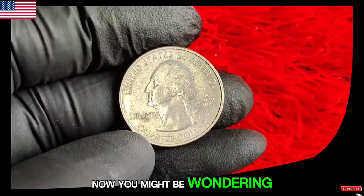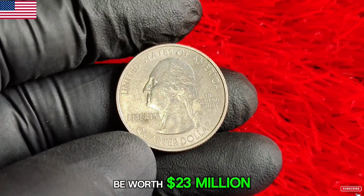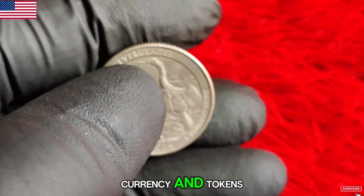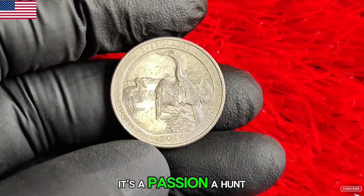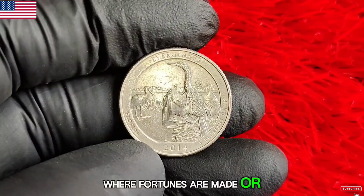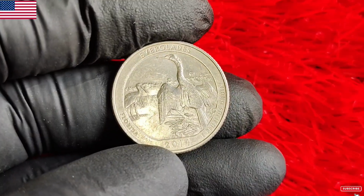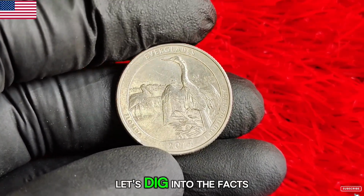Now you might be wondering, how can a modern quarter minted just a decade ago be worth $23 million? The answer lies deep in the world of numismatics, the study and collection of coins, currency, and tokens. Numismatics isn't just a hobby. It's a passion, a hunt, and sometimes a high-stakes game where fortunes are made or lost with the flicker of a microscope. In this world, rarity, condition, and history intertwine, creating a market that rewards those who know what to look for. Let's dig into the facts.